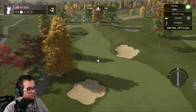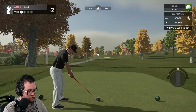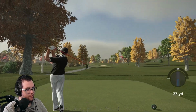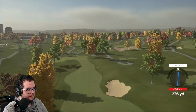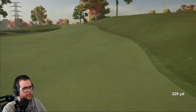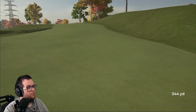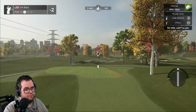It is a par four. Okay. A little bit of a tight squeeze here. Need a really good drive. We got it. I pushed it a little bit, but this should be all right. Oh, yeah, with that wind, beauty. We'll probably be up here in pitch range. Nice little pitch up. Yeah.